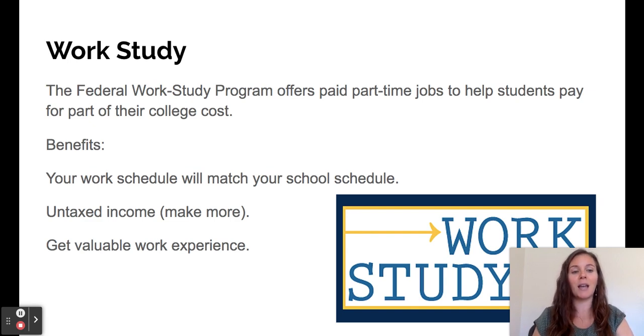Another benefit is that it's untaxed income. So this means that you will be making more if you have an on-campus work-study job versus if you got paid the same rate off campus. So you're hypothetically making more money for yourself because it's untaxed. And then finally, you can get really valuable work experience and do really great networking with on campus jobs, particularly if you get a job in a department or with a part of the campus that you're really interested in or like working with.